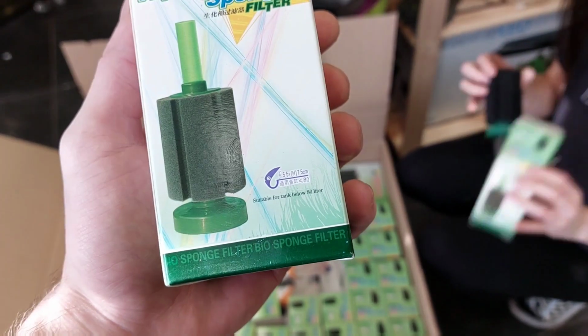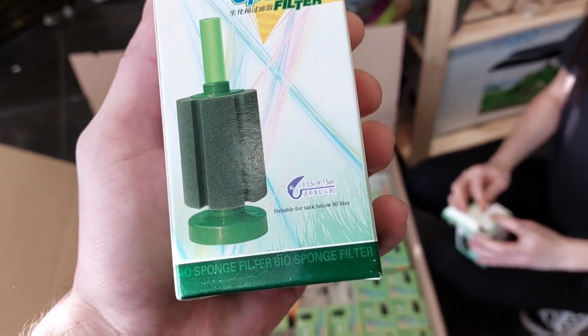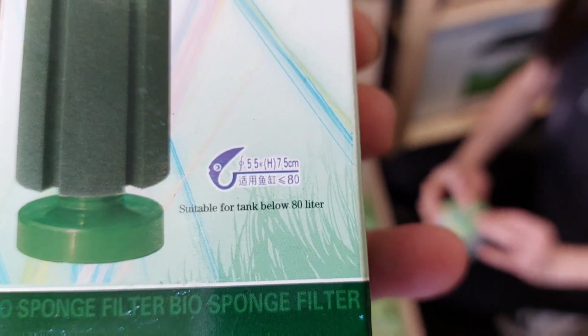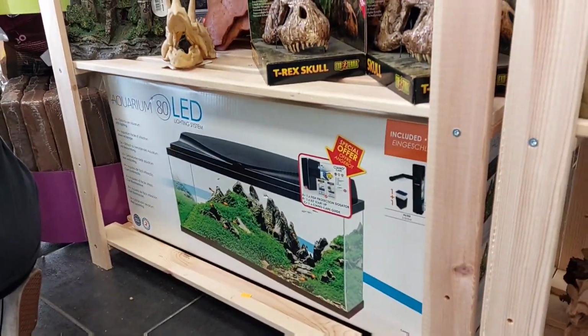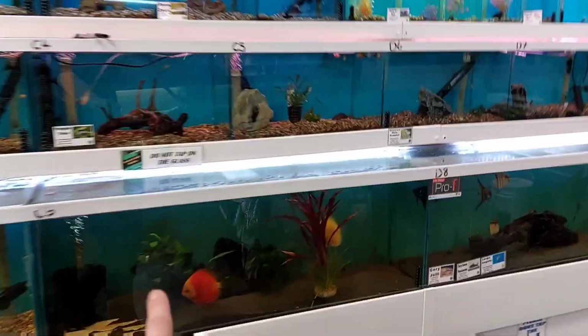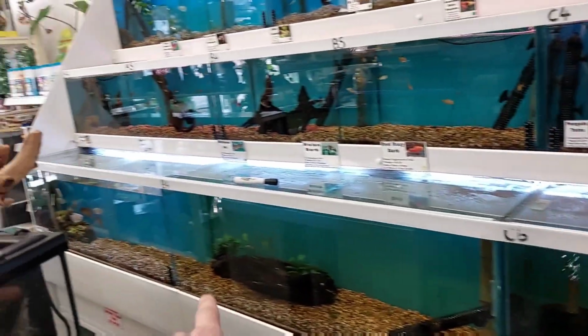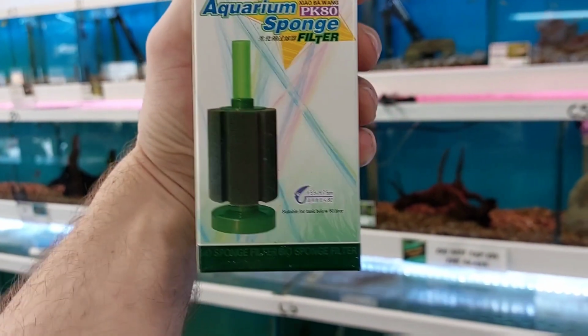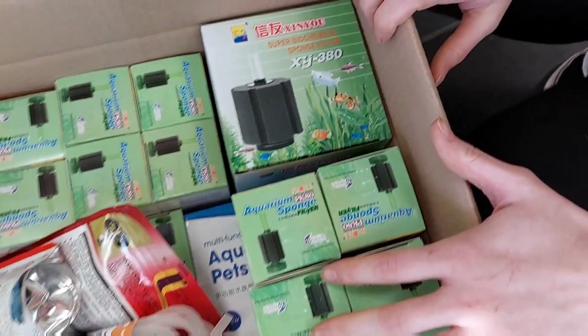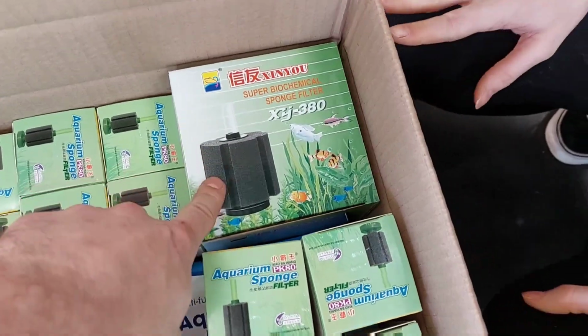I'm going to have to see if they're big enough. Yes. Suitable for tanks below 80 litres. Fine. That's perfect. Absolutely perfect. Because a lot of our tanks, if we go over here, 80 litres is that big tank down there, absolutely huge. So we'd say these ones are probably close to between 80 and 100 litres. These are all below 80 litres, all of them. So these are what all these filters are going into, and they'll be really, really good. Yes, I'm right. So these are the big ones for the big hundreds to 80 plus tanks.